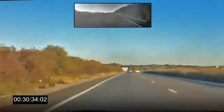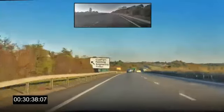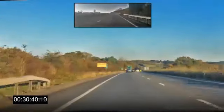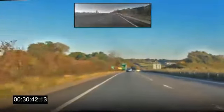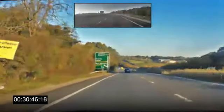That's right. Good. Okay, so what we're going to do is take the next slip road on the left, and then go round the roundabouts and basically come back down the slip road on the other side, on the dual carriageway, and go back to Chichester. We're already halfway.